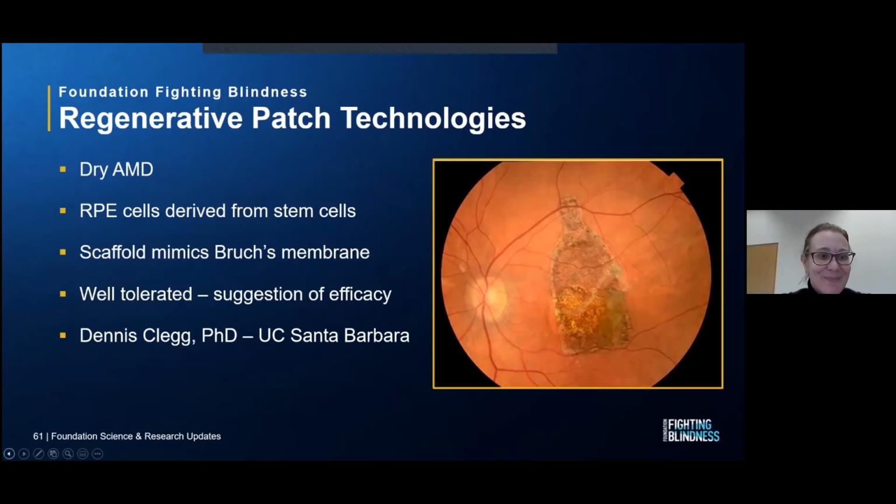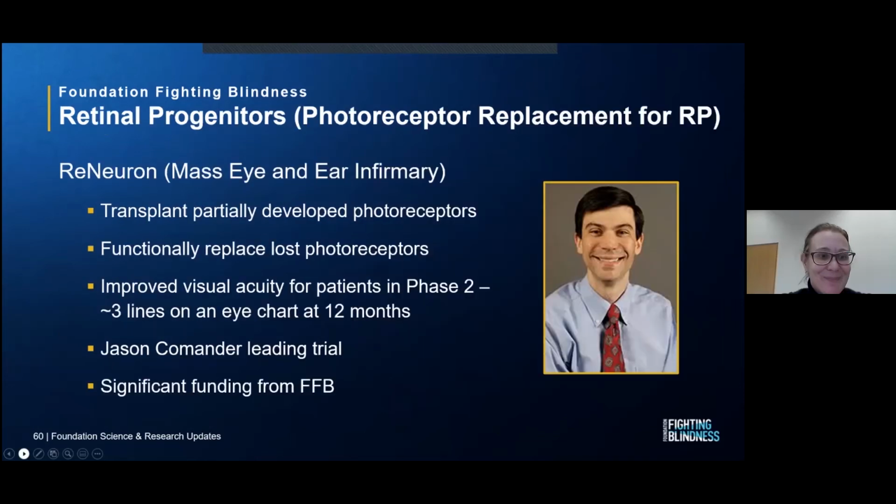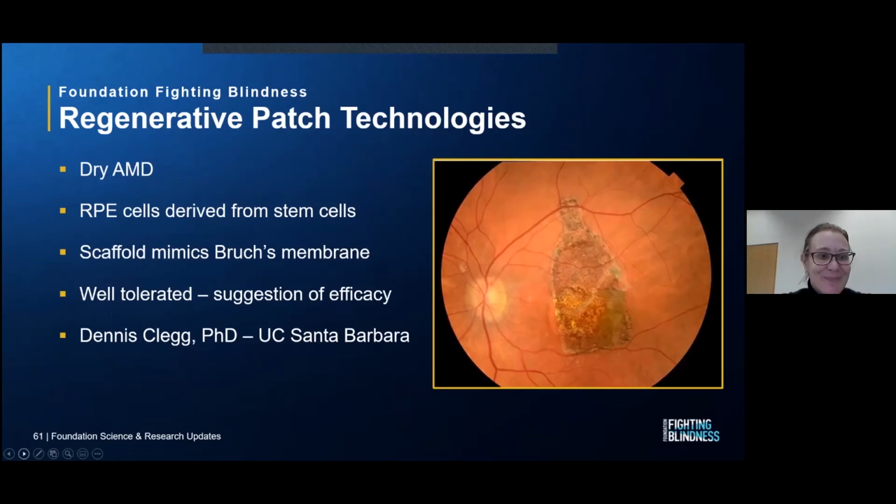So for those of you with age-related macular degeneration, dry AMD or wet AMD, there's another stem cell approach that's targeting RPE cells, which provides support for photoreceptors. And in AMD, it's those RPE cells that degenerate first. So researchers are trying to replace those lost RPE cells. And there are actually a number of trials underway throughout the US and Europe to do just that.